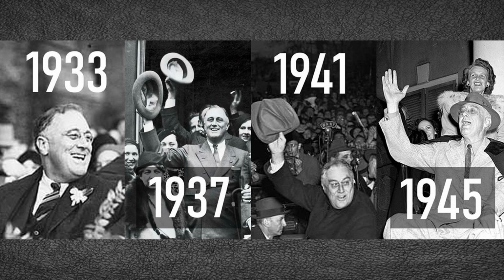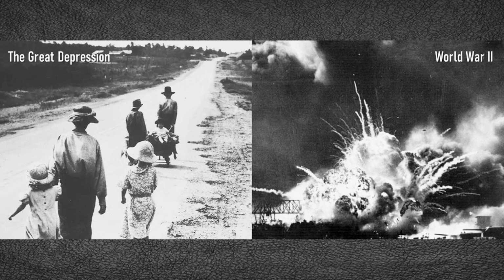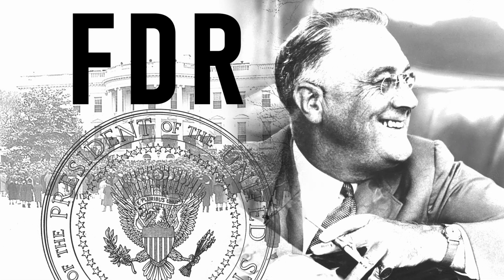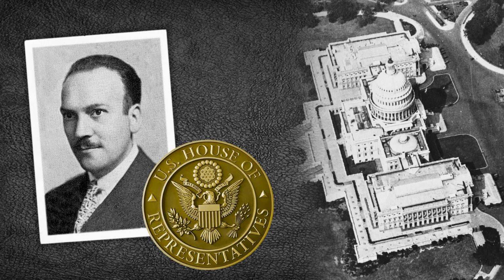FDR is the only president elected to a 3rd and 4th term. Only 30% of all presidents have been elected to a 2nd term. Not an easy thing to do. And he also got re-elected during the Great Depression and a World War. There is a very interesting footnote related to FDR on paper currency. In 1948, legislation House Resolution 6512 was introduced in Congress by Representative Arthur G.